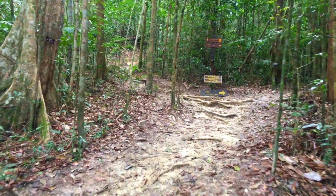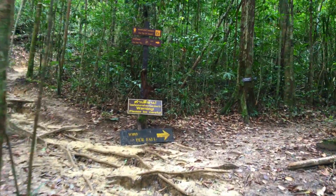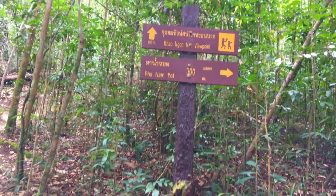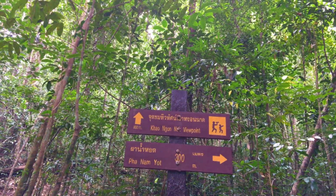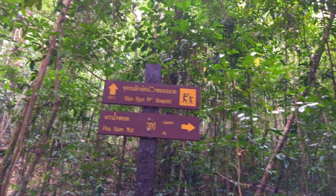And then just as you're getting to the top, you'll come to this split in the trail. You can take left or right. We'll go right first. So the waterfall is over that way to the right, and the peak is up to the left. The waterfall is called Pa Nam Yot. So 800 meters to the viewpoint on the left, and approximately 300 meters to the right to the waterfall.